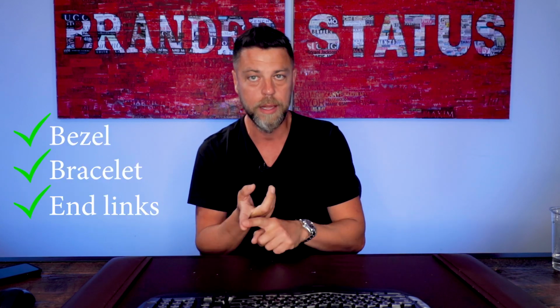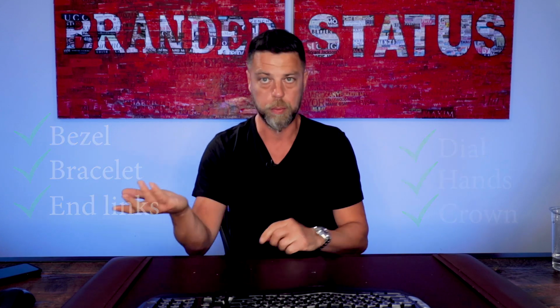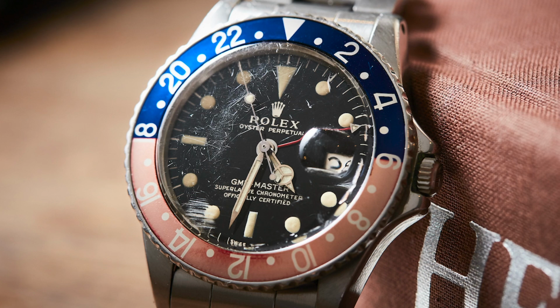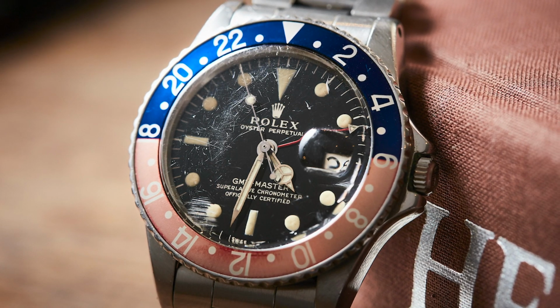Things like the insert, the bezel, the bracelet end links, and more so the dial, the hands, and the crown, or pushers, let's say, in case of a chronograph like a Daytona, right? All those things calculate into a number. So you can get a beat-up GMT for $1 versus an excellent, perfect GMT, all correct, not over polished, with box and papers and everything, let's say for 10.